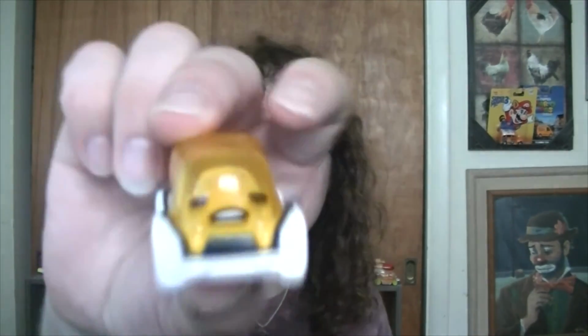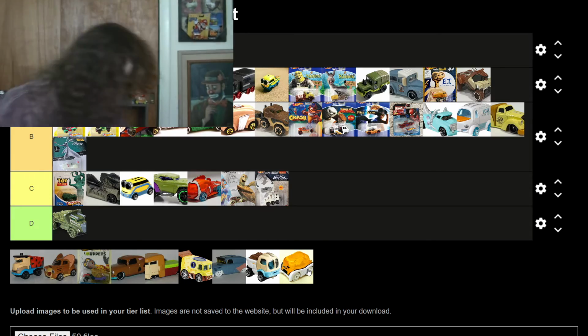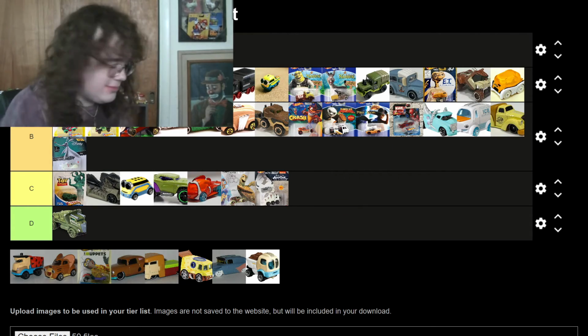Next up, Gudetama. I love this. I love that there's seats on the inside. I love that he has a butt that you can't super duper see on camera, but I do love this. It's allowed to feel cheap because he's an egg. He's gonna feel a little fragile on top. This is an A tier car. Easy peasy. Easy peasy over easy.